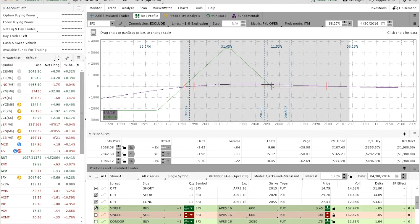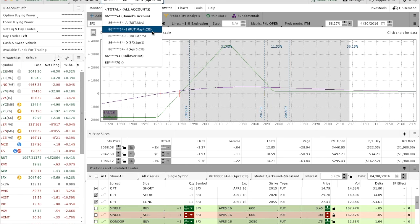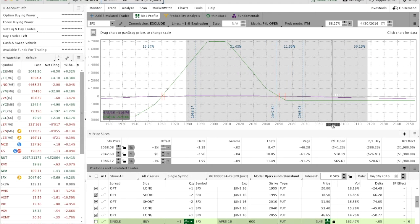The other trade that we have on is the June 1 BWB, and we'll take a look at that here. This position is essentially unchanged, just kind of sitting around. We have two flies here. One is centered around 1995, the other centered around 2010 or so.